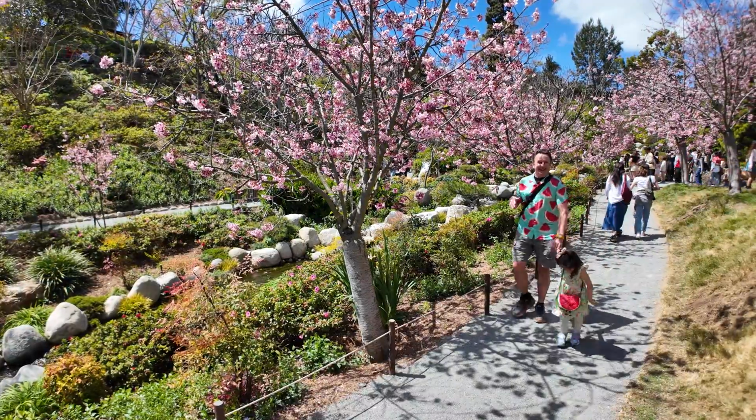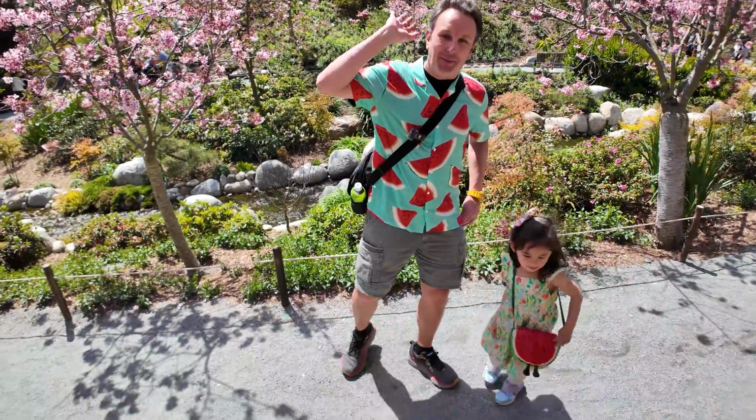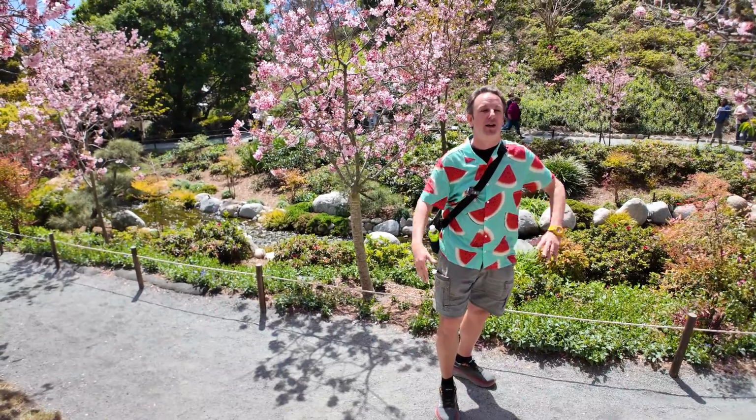This is the best place in San Diego for cherry blossoms and overall one of my favorite Japanese gardens in the USA. This garden is divided into an upper garden and a lower garden where all of the cherry blossoms are. We're gonna start this tour at the upper garden where you come in, but if all you wanna see are cherry blossoms, well, come right here.